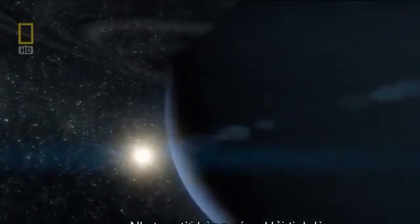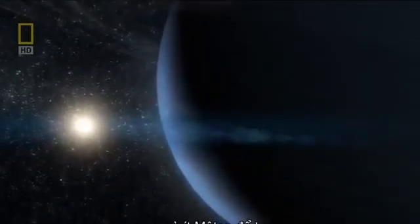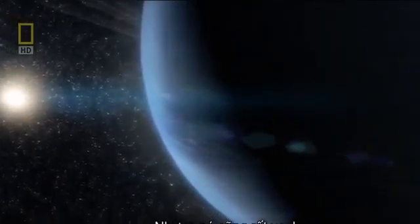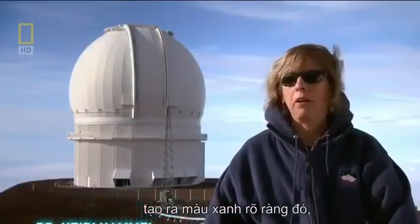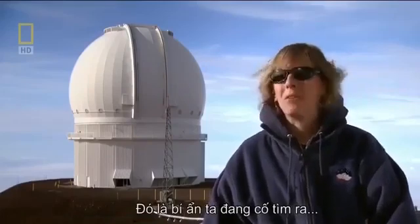Like its neighbor, Neptune is a giant ball of hydrogen and helium, its color courtesy of a bit of methane. But it's so blue here that some other chemical mixture is at work. In fact, there's something in the clouds of Neptune that is causing its vivid blue color, and we don't know what that is yet. It's one of the mysteries that we're trying to solve by studying Neptune with our telescopes on the ground and in space.